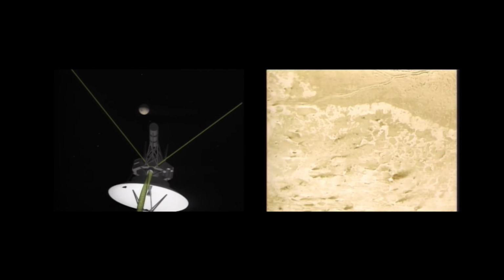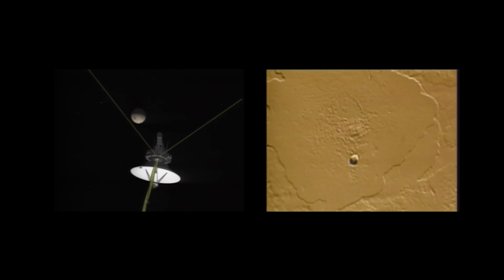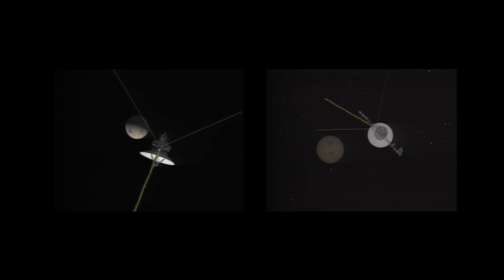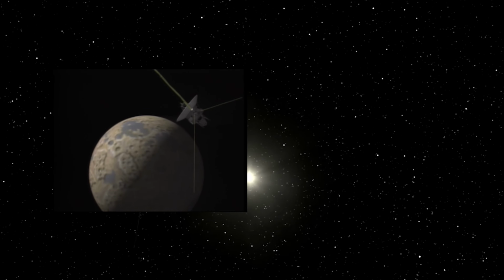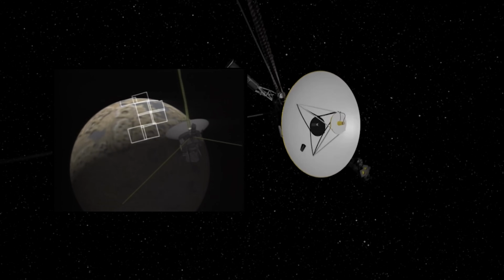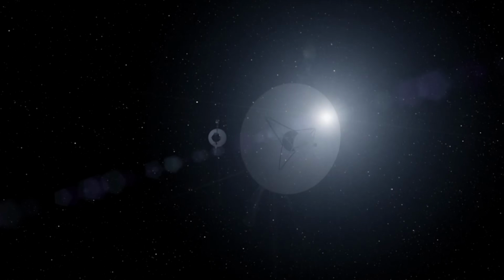Voyager also identified a ring system and confirmed 14 moons. Triton is its largest and is believed to have been captured by the planet from the outer Kuiper belt. Voyager also discovered Neptune's magnetic field was off-center and tilted, not unlike Uranus.